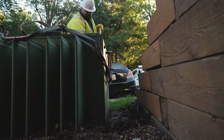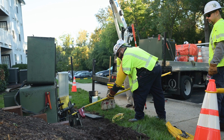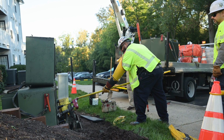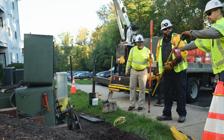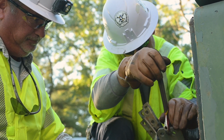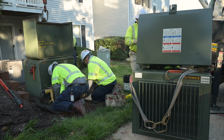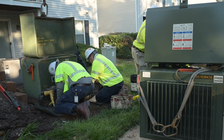This morning we are in Columbia, Howard County, with the EDRU team to renew a single-phase pad-mounted transformer. In this particular job, we have 22 customers fed from this transformer. Basically what it does, it takes the 13 kV primary voltage, steps it down for safe use for our residential customers. In this case, 120/240.